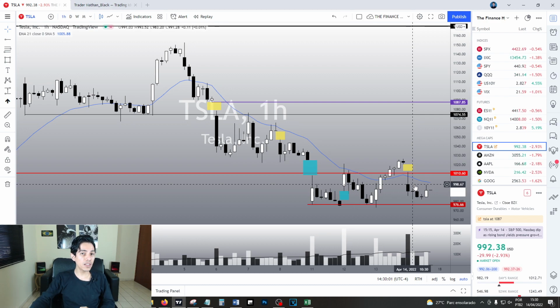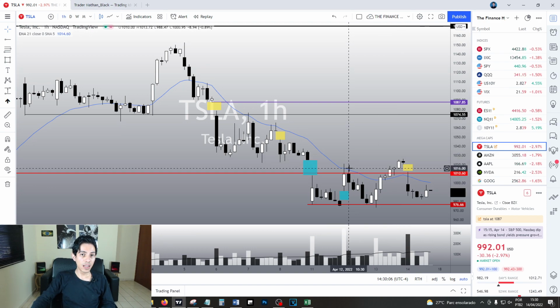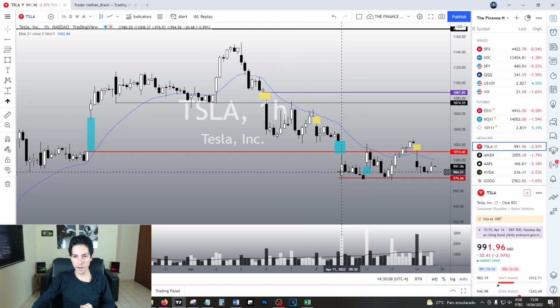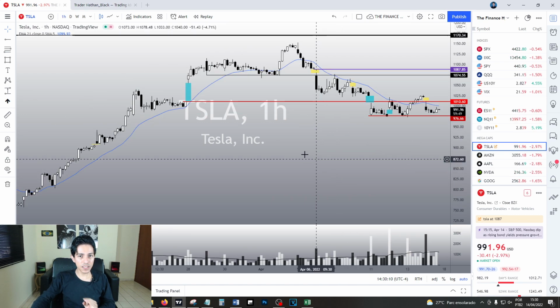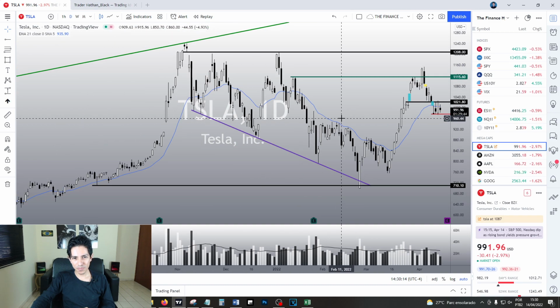You guys have no idea of how a solid strategy can make the difference in the long term. Let's talk about numbers over here. For instance, this year, Tesla is dropping almost 6% right now. I think it's dropping roughly 6% this year. The S&P is dropping a little bit more, is dropping almost 7%.